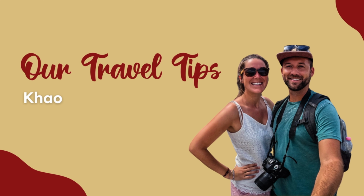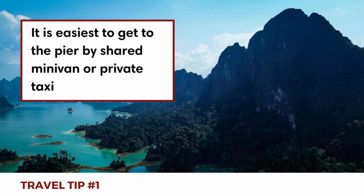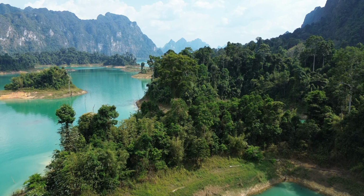Planning a trip to Khao Sok National Park can be challenging, so here are 3 travel tips based on things that we learned. First, public transportation to Khao Sok National Park can be tricky. There is a bus service from Surat Thani, Khao Lak, and Phuket town to Khao Sok village. However, this is still an hour drive from the pier.